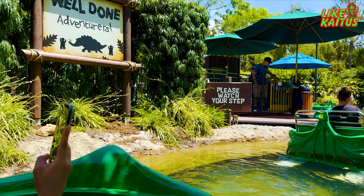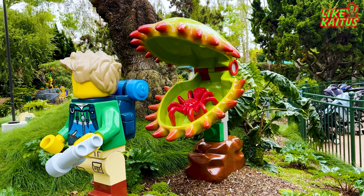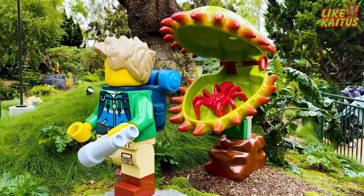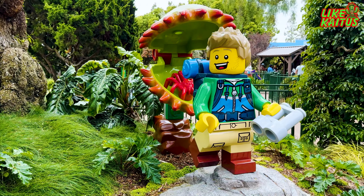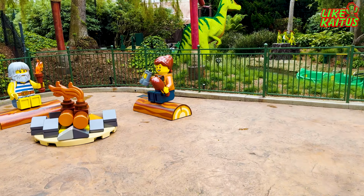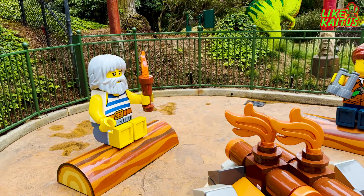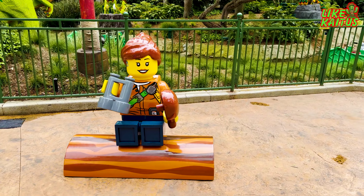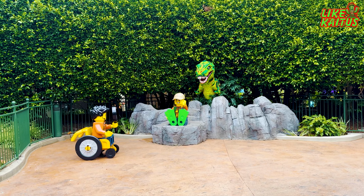Yeah! We're done. Did you like it? Check out these new Legos at Legoland. They got a piranha plant with a spider inside. Whoa! And they got this dude camping. He's about to get eaten by the piranha plant and the spider. Check that out. Check out these new Legos at Legoland. They got a lot of new things going on here. Looks like they got fire in the middle. She has a meat bone. Check that out. I can get in.